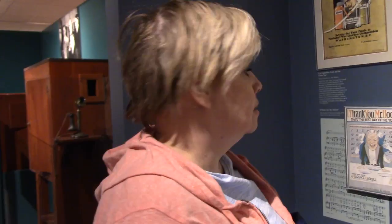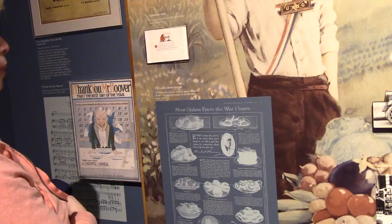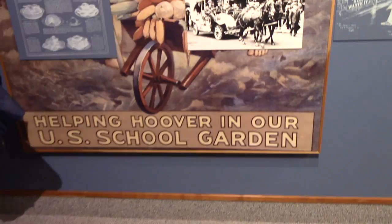So these are things that you could make with war flour. So there was dishes. Every woman who serves in her home these good things to eat will, to just that degree, by conserving wheat flour, help win the war. Very cool. So helping Hoover in our U.S. school garden, it was all about flour. Food will win the war.